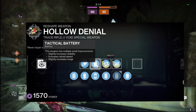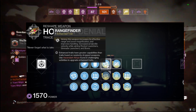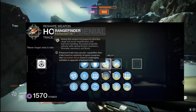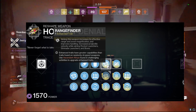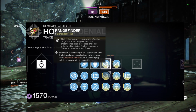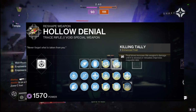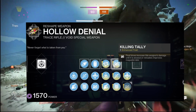just getting those Guardian defeats, especially pairing it with these 2 enhanced perks that we have, with Rangefinder giving us that more effective zoom and magnification in our range, as well as some nice improved handling on this, so we can switch between this and our sidearm, pulse rifle, whatever you may be using. But Rangefinder, definitely you can feel it with that extra range, touching some of those farther enemies that are sitting in the back with their pulse rifles and scouts, stuff like that, as well as pairing it with killing tally, so when we get final blows, it increases the damage on this weapon until we reload or stow the magazine, so we get some nice defeats.